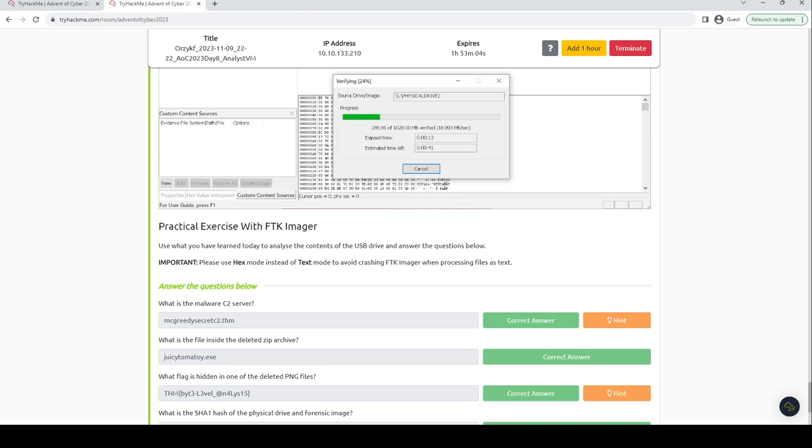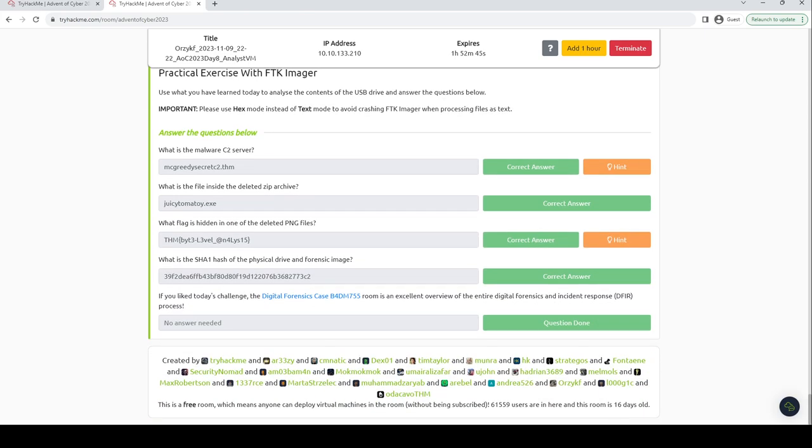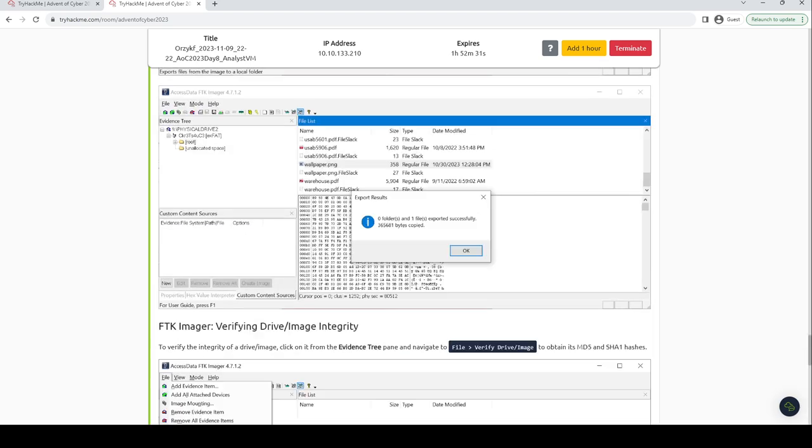And then the next one is even more annoying because that's a 40-letter hexadecimal code that you also have to grab from an OCR print or from something else if you don't have access to the things, which we currently do not. So the last question: what is the SHA-1 hash of the physical drive and forensic image? I'm just having the computer read it because that's easier, because I don't want to. It's 40 characters. Speech mode, talk.